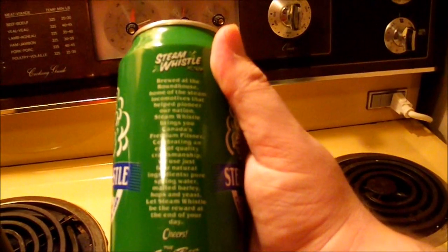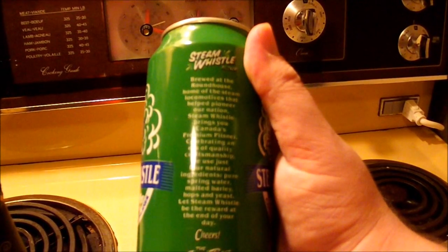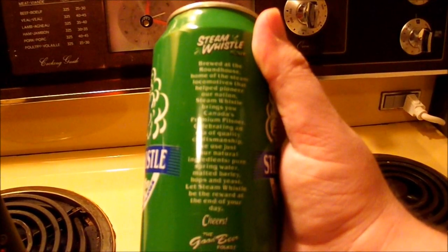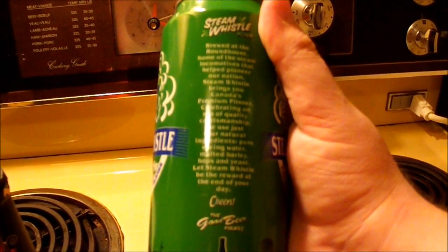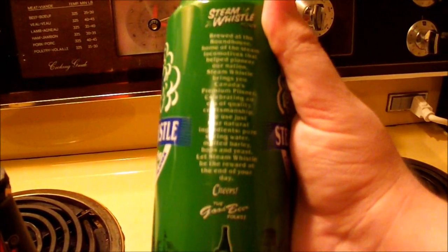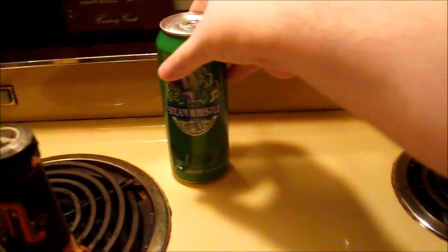What's it say on the can? It says, "Brewed at the Roundhouse, home of the steam locomotives that helped pioneer our nation. Steam Whistle brings you Canada's premium Pilsner, celebrating an era of quality craftsmanship. We just use 4 natural ingredients, as you should. Pure spring water, malted barley, hops, and yeast. Let Steam Whistle be the reward at the end of your day. Cheers, the good beer folks." That sounds good.